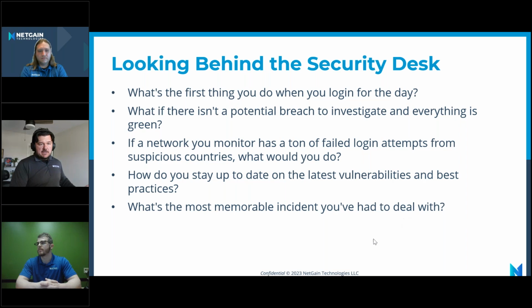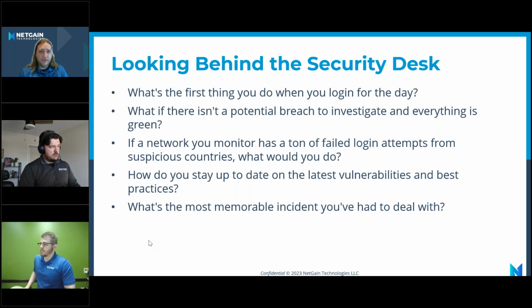And then let's see. Finally, back to Quentin. What's the most memorable incident that you've had to deal with on the security desk, and what did you do to actually deal with it? So I would say my most memorable incident probably had to be the first time I noticed an email forwarding rule was created for somebody's email. And what was happening is anytime one person received an email from a coworker, it was automatically being deleted. And that just looked a little suspicious to me. So I called that person whose account created that rule, and they let me know they didn't create that. That allowed me to understand that their account was compromised.